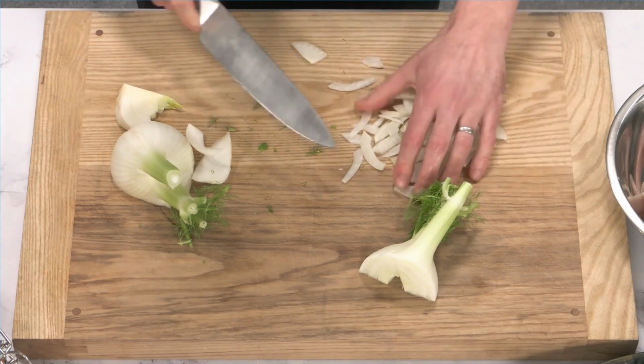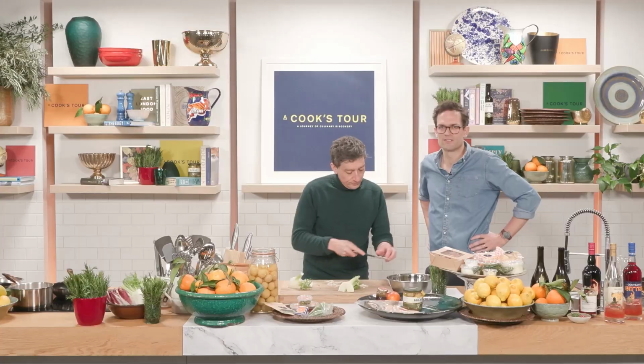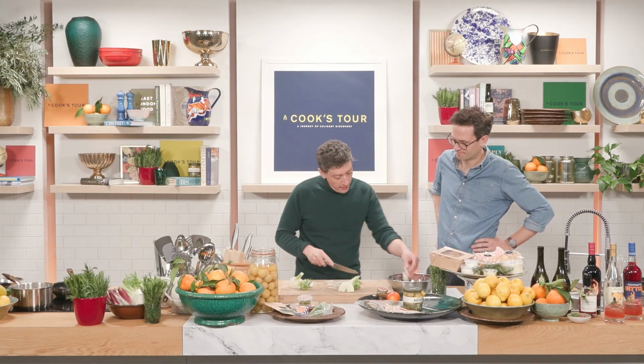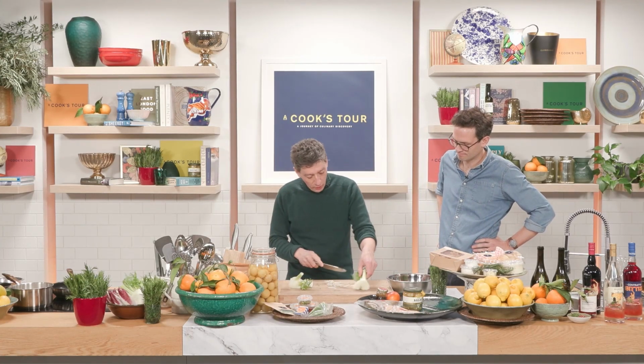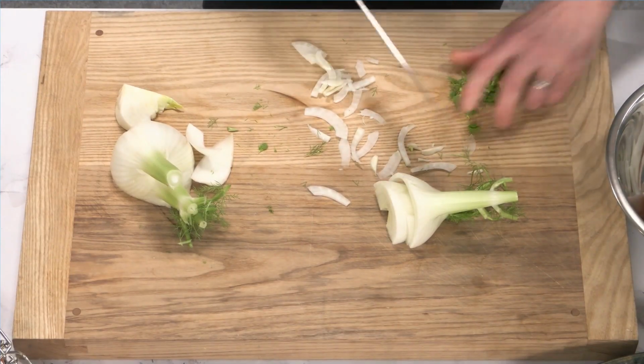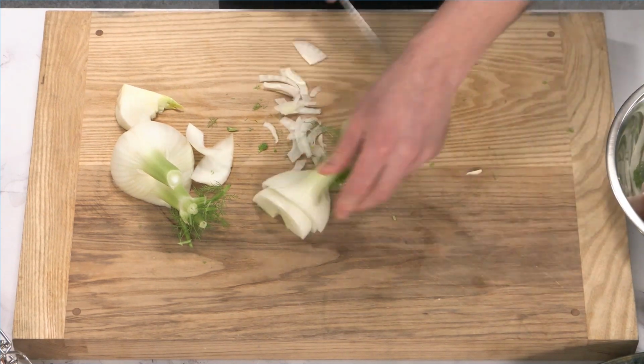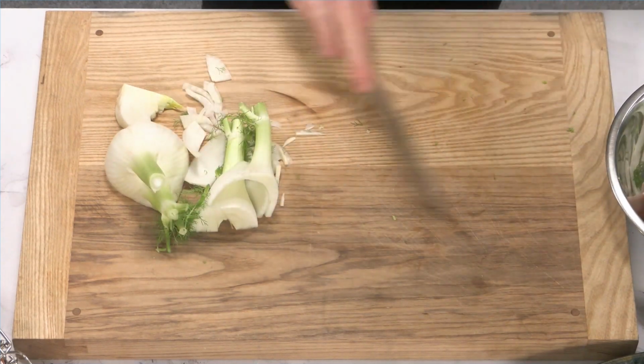So looking to you, half of a half. Pop the rest in the fridge for a salad in the coming days. Yeah, absolutely. And then I want to put some of these fronds in as well, because they're too good not to. Okay, so just pop that to the side.